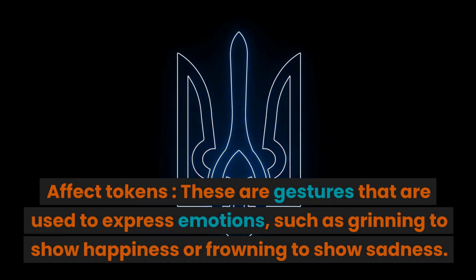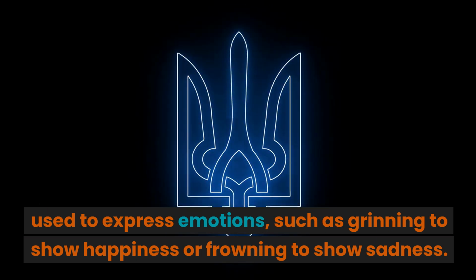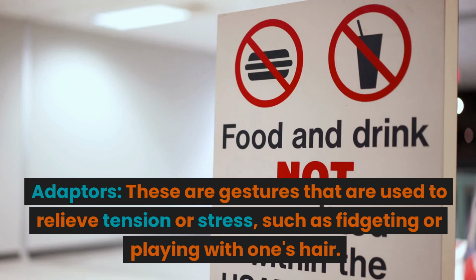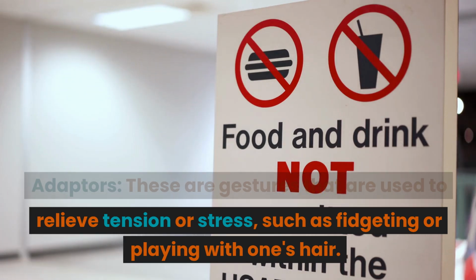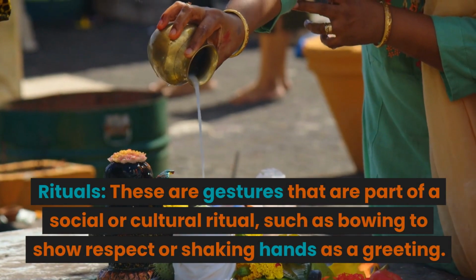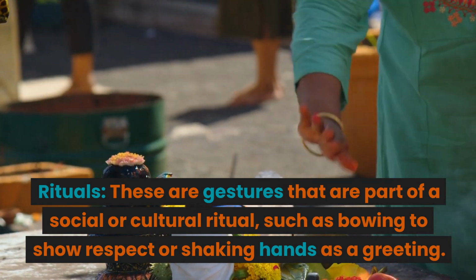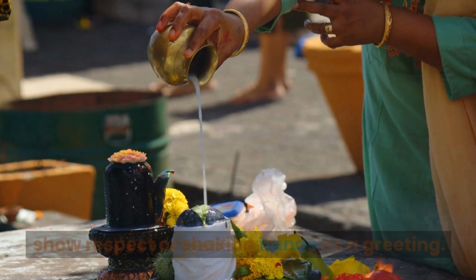Affect tokens. These are gestures that are used to express emotions, such as grinning to show happiness or frowning to show sadness. Adapters. These are gestures that are used to relieve tension or stress, such as fidgeting or playing with one's hair. Rituals. These are gestures that are part of a social or cultural ritual, such as bowing to show respect or shaking hands as a greeting.